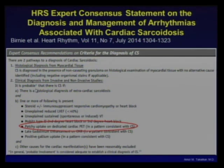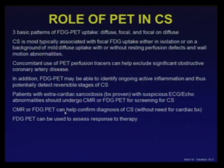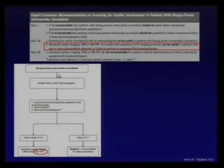So if you have a histological diagnosis of extracardiac sarcoid and the patient has some concern for cardiac sarcoid, you could do these. And so you look at, there are three basic patterns. You could have diffuse uptake, focal uptake, or focal and diffuse uptake. Diffuse uptake is not that bad, but if you see focal or focal and diffuse uptake, that's basically a problem on PET. And here you want to suppress the normal myocardial uptake. So the dietary prep is different. And you use it in concomitance with perfusion imaging, and you could basically get various patterns.